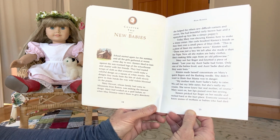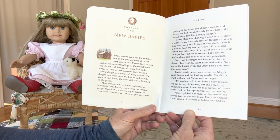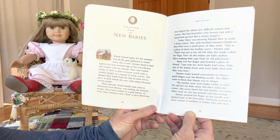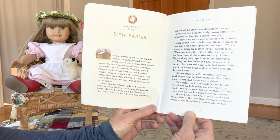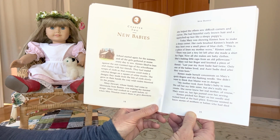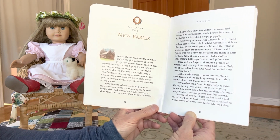Mary Stewart, whose family had come to Minnesota from Boston, was making the fanciest design. Mary had worked on a quilt before, so when Miss Winston wasn't there to give directions, she helped the others sew difficult corners and curves. She had beautiful curly brown hair and a squinched up face like a sleepy puppy's. Today Mary was showing Kirsten how to make a sharp corner. Her curls brushed Kirsten's braids as they bent over the small piece of blue cloth.